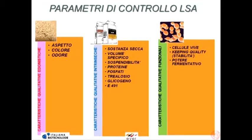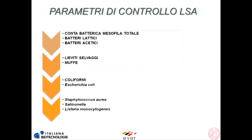Also, the fermentation power is checked in terms of functional qualities and properties. We have a standard medium to assess the fermentation power. And we also measure the live cells or viable cells and the keeping quality, which simulates stressful conditions to assess the stability of the product itself, and therefore to anticipate the quality in terms of fermentation power and live cell content at the end of the product's life. Because if you know that, you'll also know which yeasts can be readily used, the ones that will last for longer in storage, and therefore the marketing window.